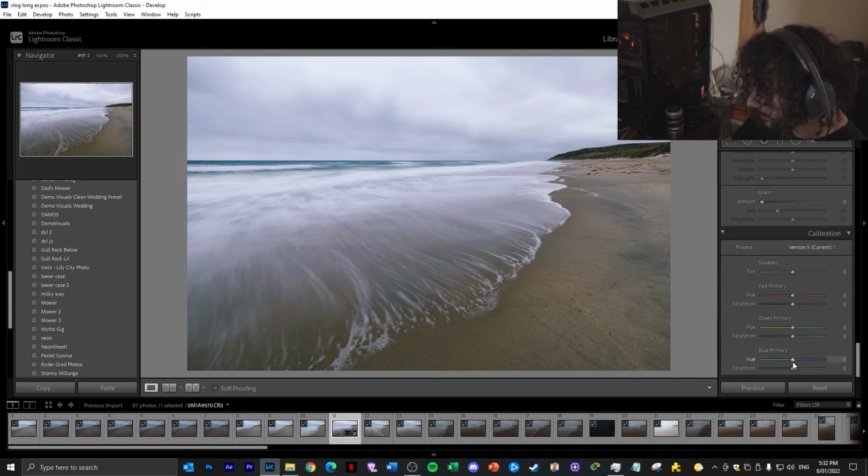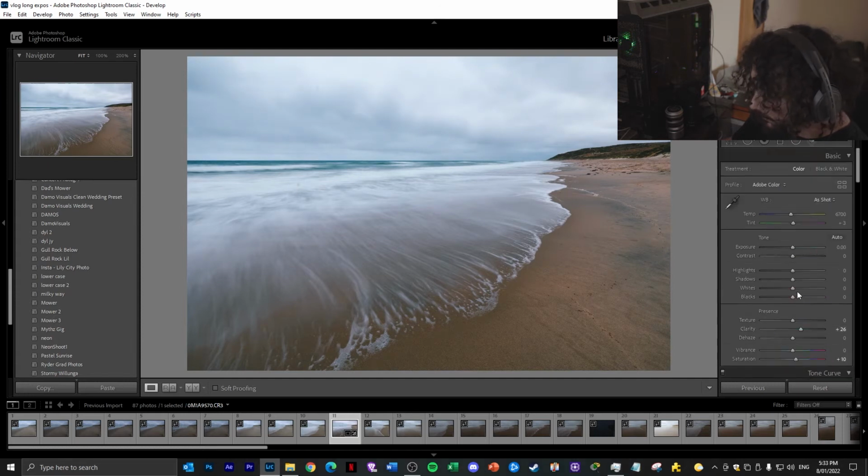Alright, so let's play with the calibration a bit. That teal and orange look down here. Yeah, I'm going to bring the shadows up. I'm also going to add a bit of contrast to my image. I think I can bring the highlights down a bit to get a bit of data out of those storm clouds up here. Got my saturation.